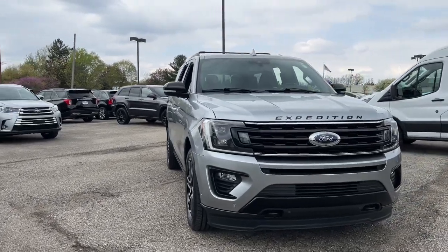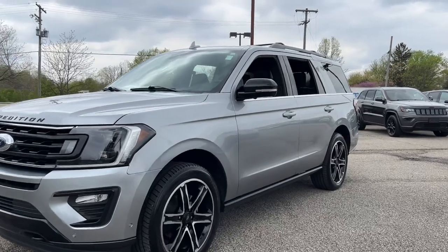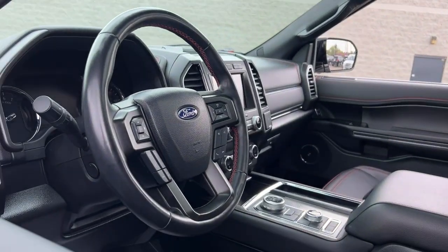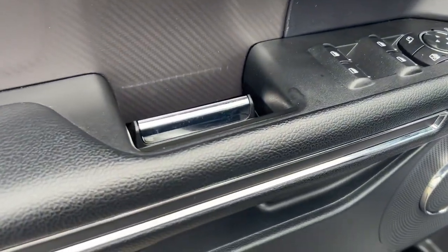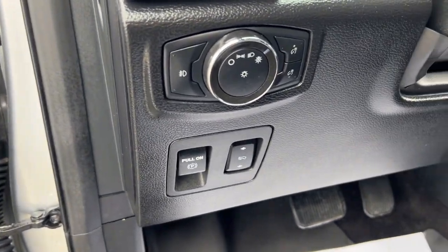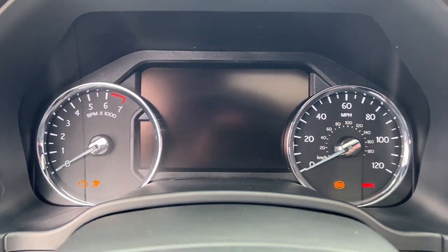Get a feel for the 2021 Ford Expedition. This vehicle is an outstanding buy with fewer than 45,000 miles on the odometer. Here's a sleek and powerful Ford Expedition, the full-size SUV that seats up to 8 and leverages the latest technology to optimize safety, comfort, and capability.